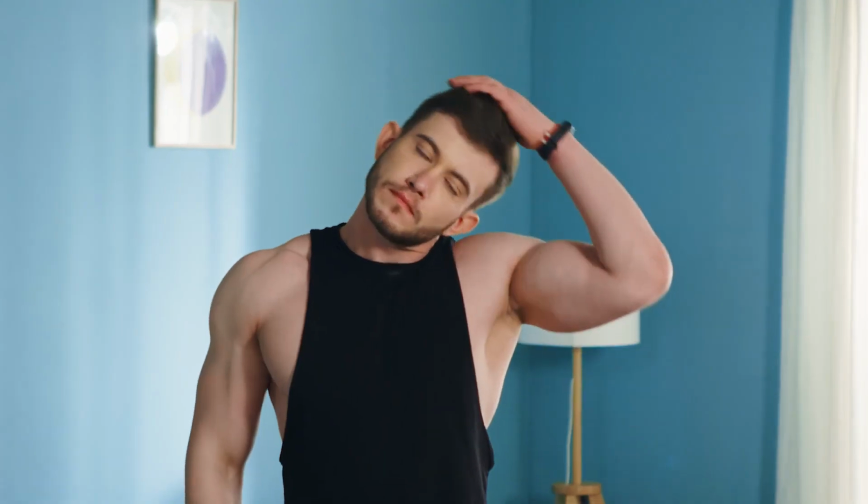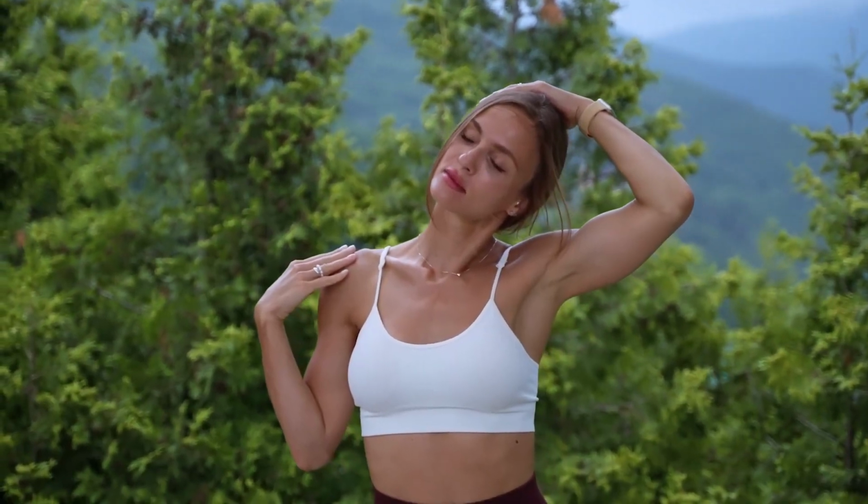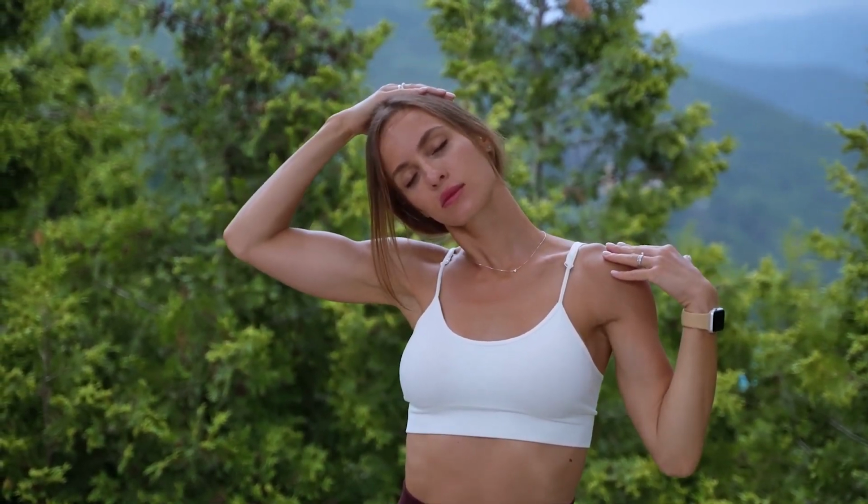Number 3. Head tilt. To perform head tilts, stand erect with your feet 2 to 3 feet apart. Keeping your feet apart from each other is a must. Now, move your head from one side to the other. To make it easy, do it as if you are trying to touch your shoulders with your ears. Repeat the movement as many times as you want.